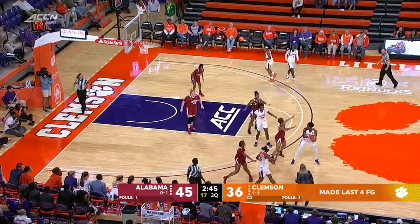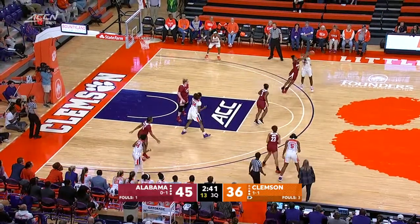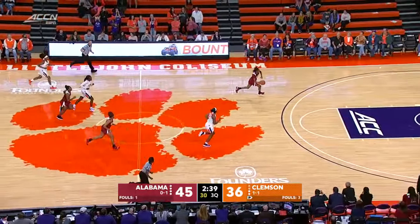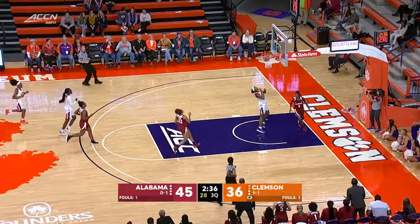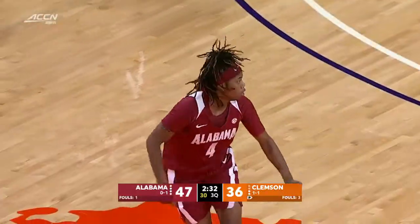Thornton looking to hand it off. Finds Robinson with 15 on the shot clock. And an ill-advised pass. And here's Johnson stealing and laying it up. Any pass parallel to that half line is a poor passing angle.